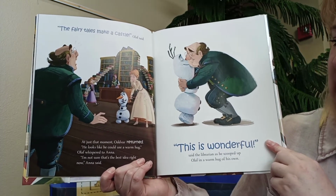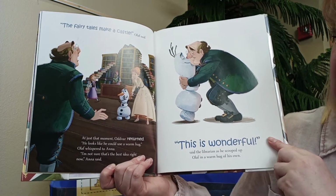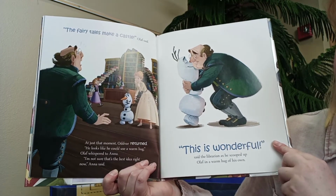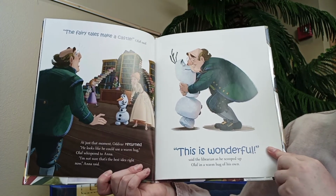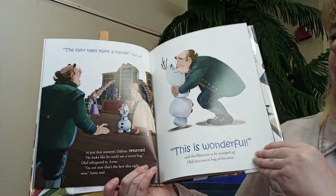At just that moment, Advar returned. "He looks like he could use a warm hug," Olaf whispered to Anna. "I'm not sure that's the best idea right now," Anna said. "This is wonderful," said the librarian. He scooped up Olaf in a warm hug of his own.